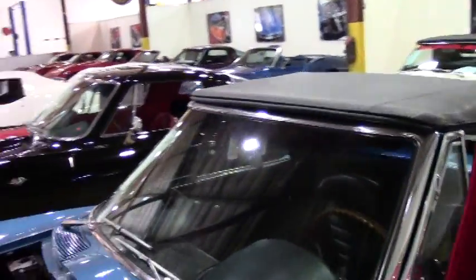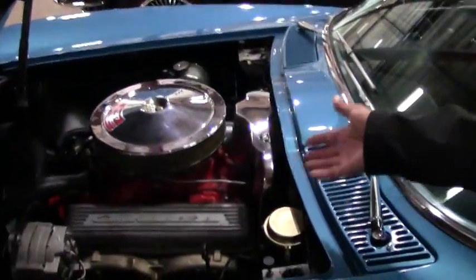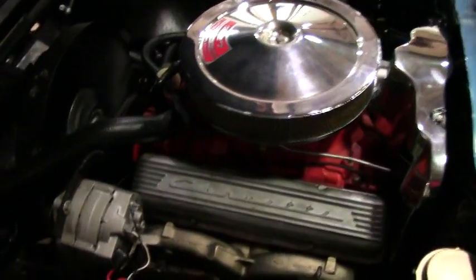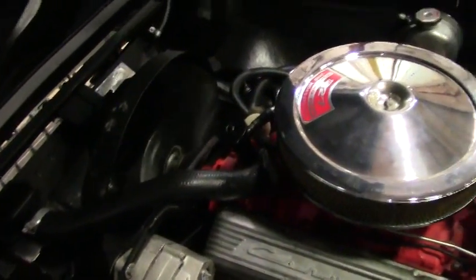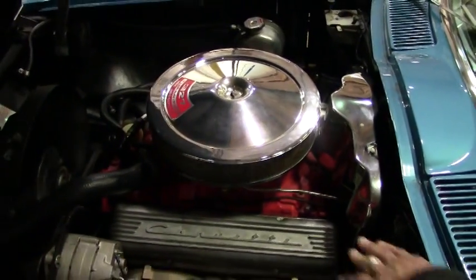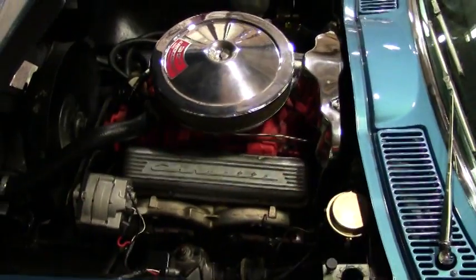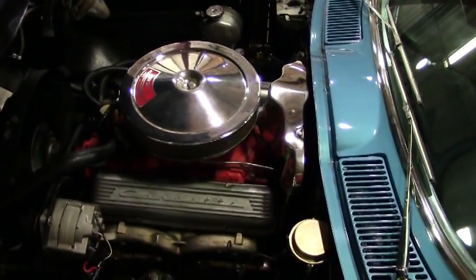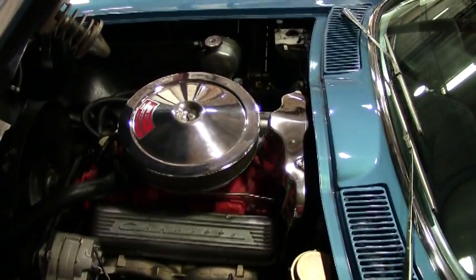Condition of the engine and so forth look. As you can see, it's very, very clean underneath. It could still use a little bit more detailing through here, but of course that's something we'll be happy to do for you with no charge if we decide to do this deal together.